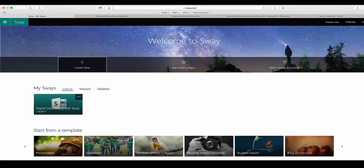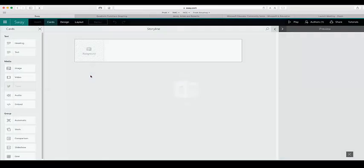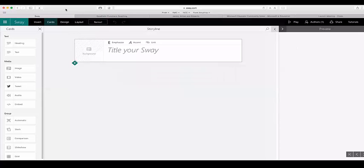Okay, so now I went to sway.com and I logged in. So this is the home screen you will see. Can everyone see it? Okay. So what I'm going to do is I'm going to create a new Sway. Okay, so when you begin a Sway, this is what your page will look like.